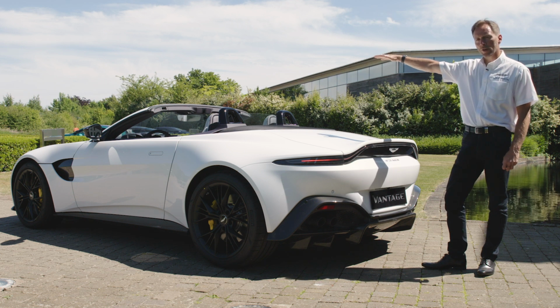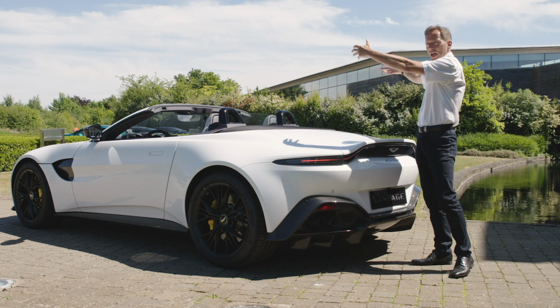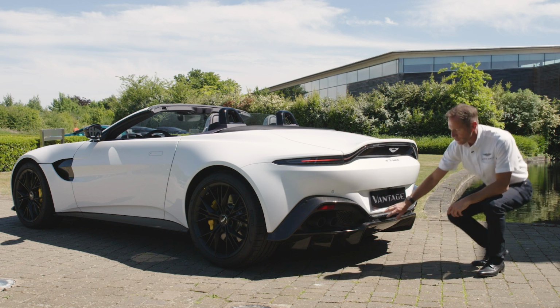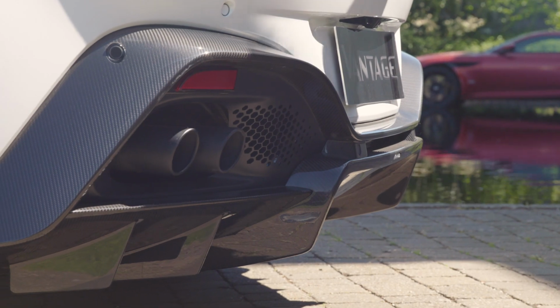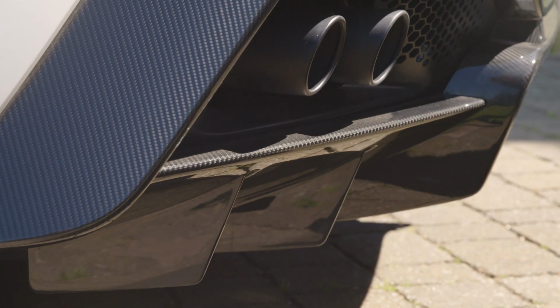Starts at the front, we have what we call a flat floor arrangement. We have fencing at the front, which basically channels the air down the centre of the car to speed up the air, and it comes out of this rear diffuser. And what you'll see on this Vantage is we've got very, very short overhangs, which makes the diffuser work very, very efficiently. So this extracts the air, creating downforce.